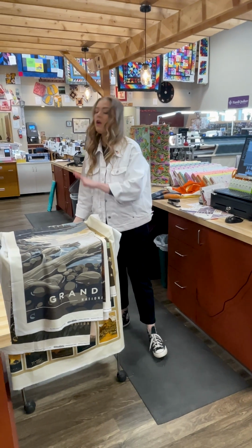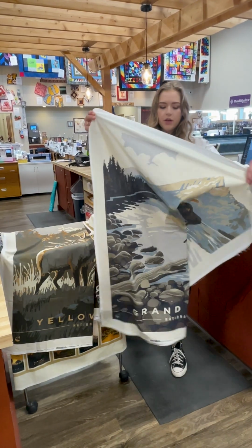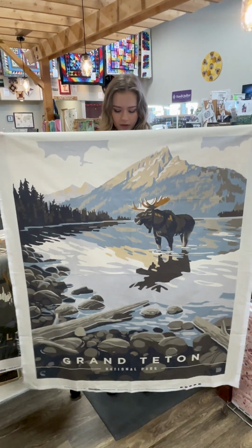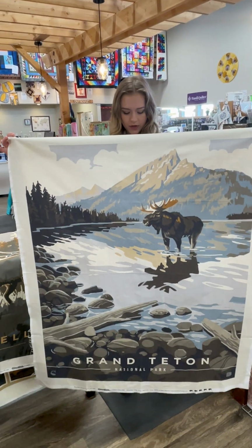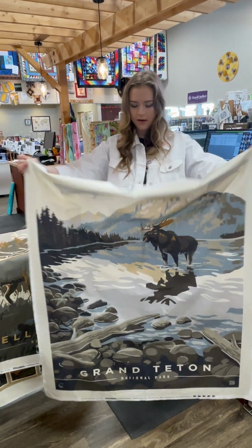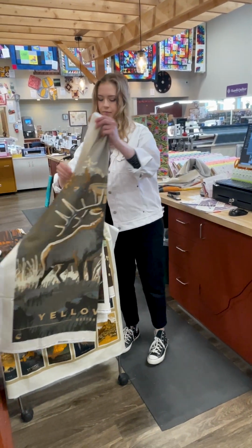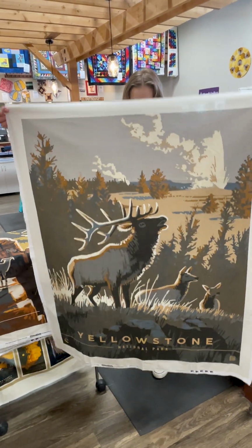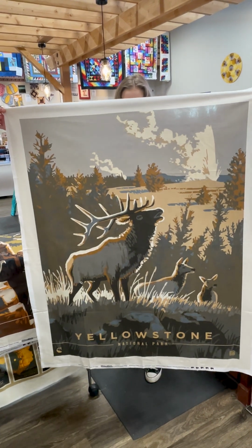Okay, and then we've got all of the traditional national park panels. So based off of those amazing national park posters, you've got the wildlife. So there's Grand Teton. This one here. There's Yellowstone. That majestic moose on there.